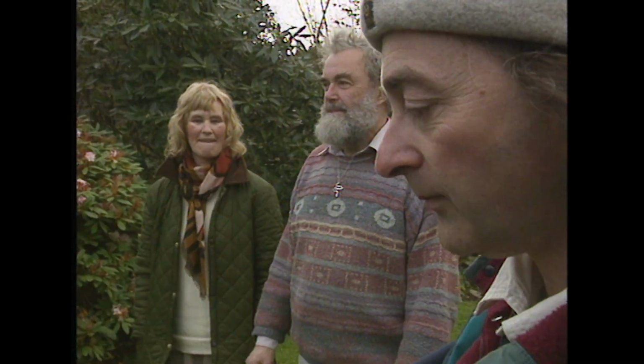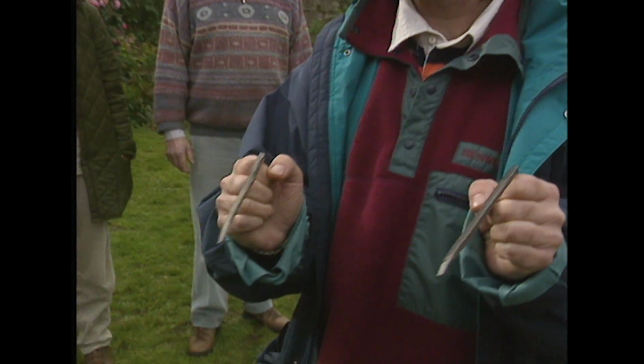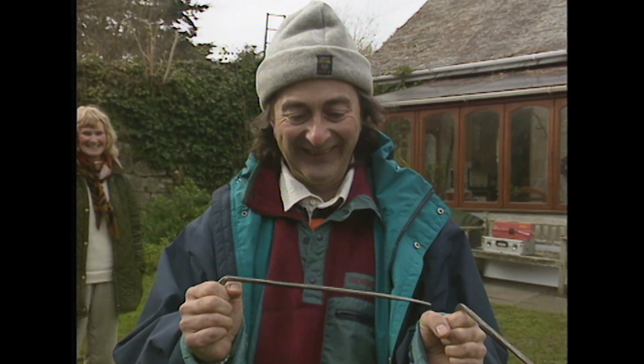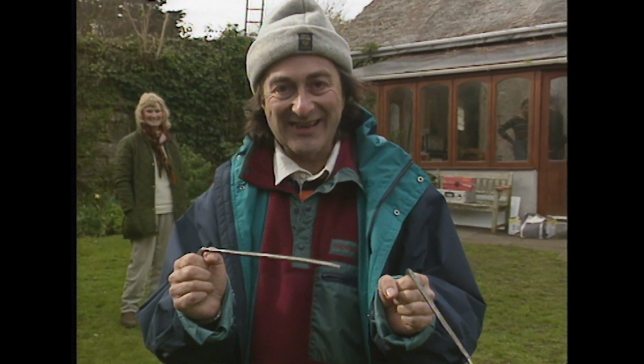Meanwhile, I'm keen to try my hand at dowsing. Just keep what you're thinking in your mind. There they go, there they go, there they go. Scary stuff.